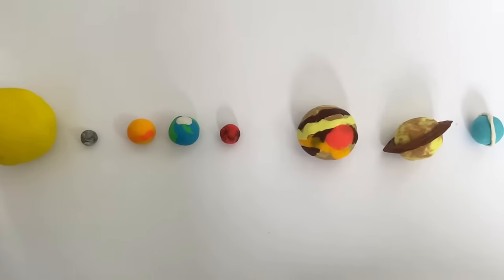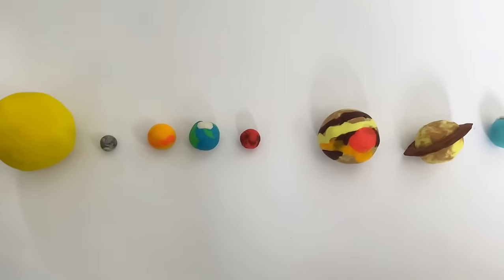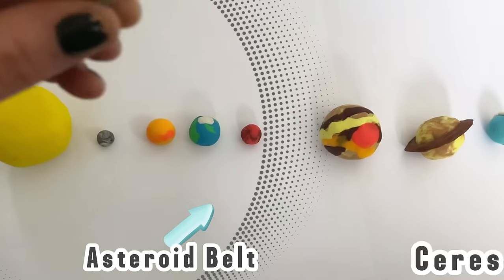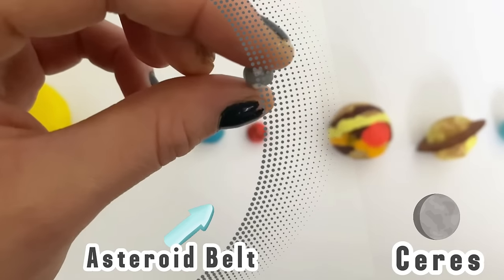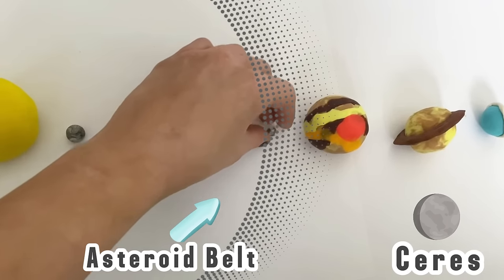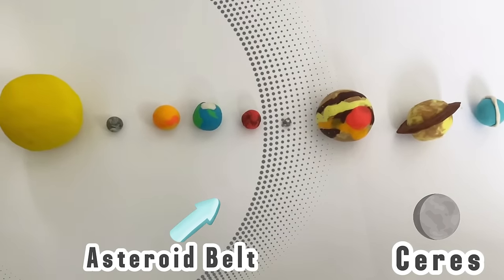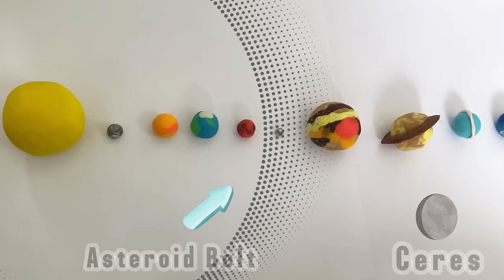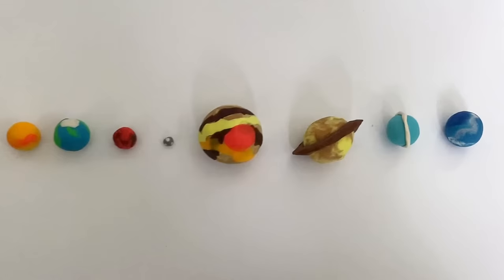So here was our solar system before. So we're going to put in the first dwarf planet, which is located in the asteroid belt after Mars. Ceres lays in the asteroid belt in between Mars and Jupiter. It is 257 million miles away from the Sun.